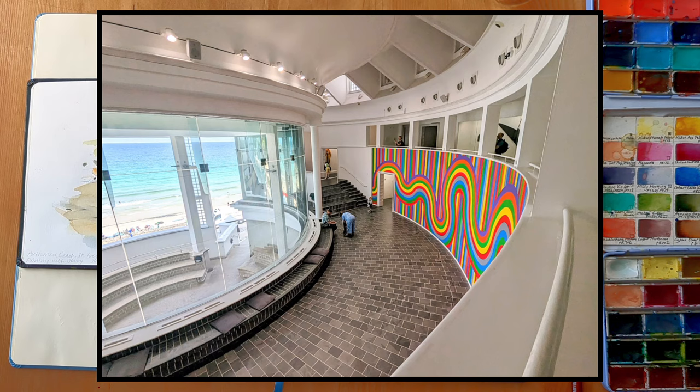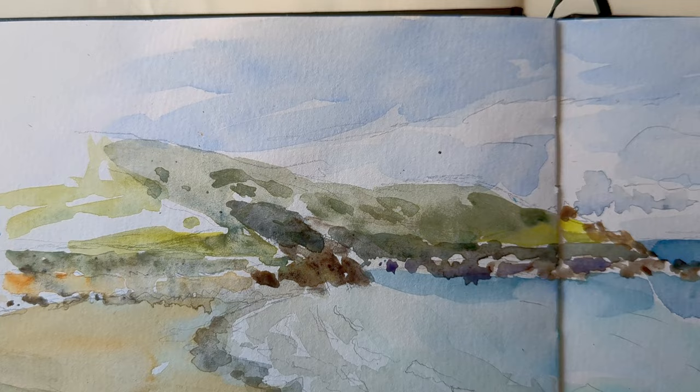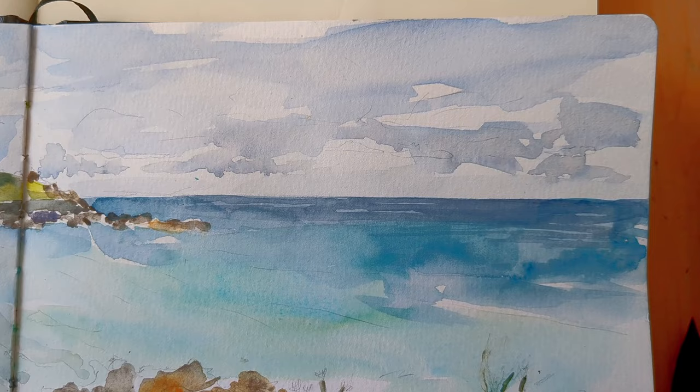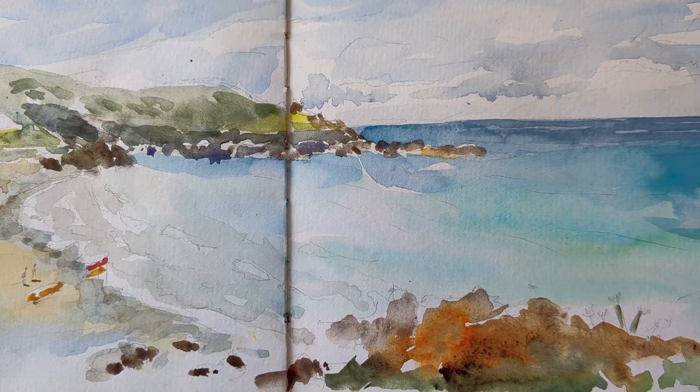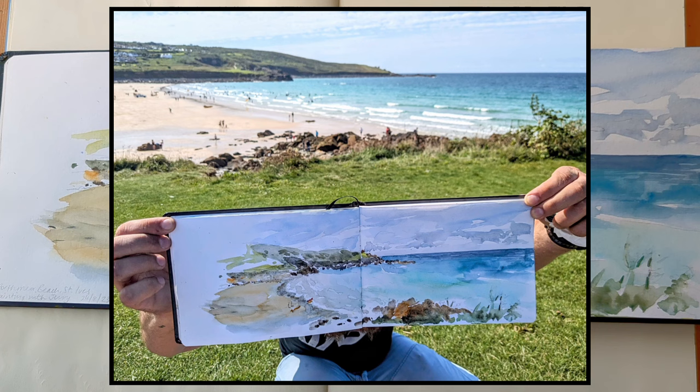I absolutely love the atrium of this building, looking out to sea. Then later we found a bench overlooking Porthmeor Beach and did some painting. The sea was so turquoise, it was gorgeous.